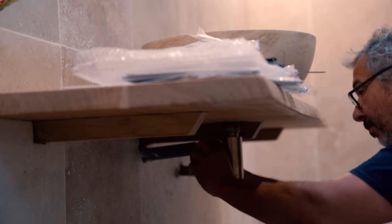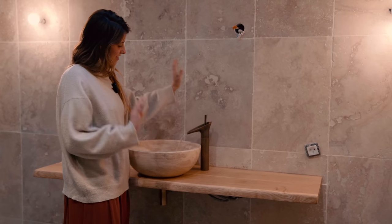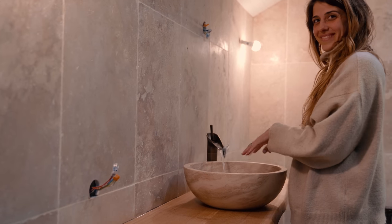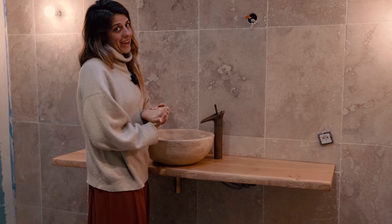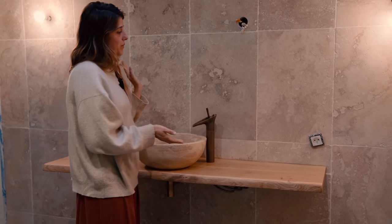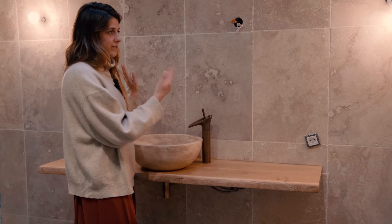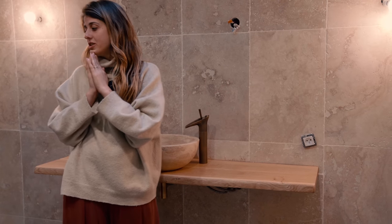So Christophe just came and installed our faucet and our sink, and now it works! We were hoping to install the mirror at the same time, but when we pulled it out of the package, it was totally cracked. So we have to order a new one, receive it, and install it soon. And in the meantime, we are gonna finish the shower.